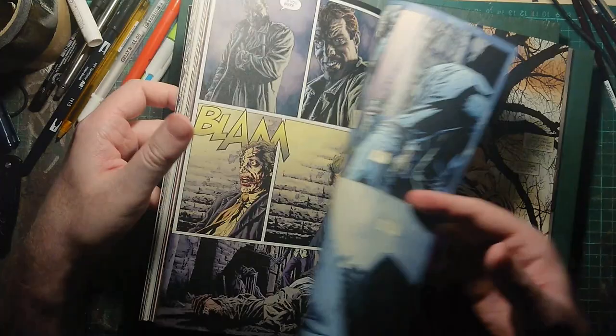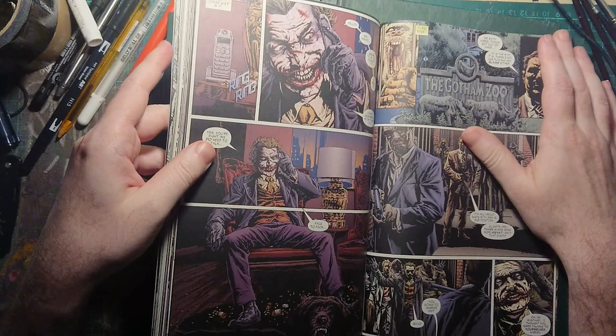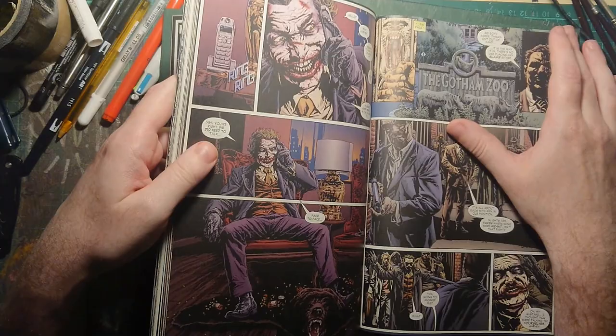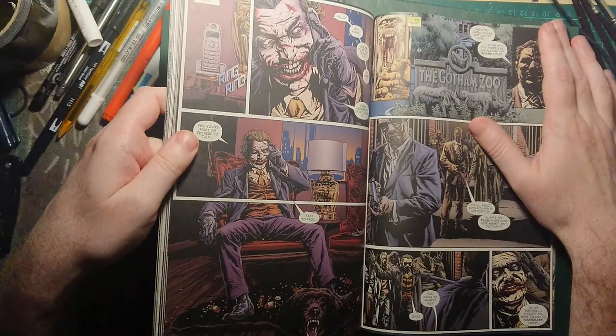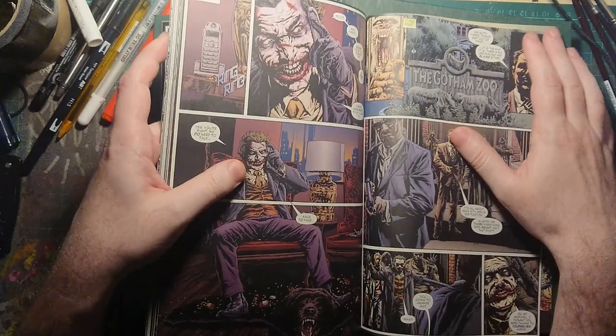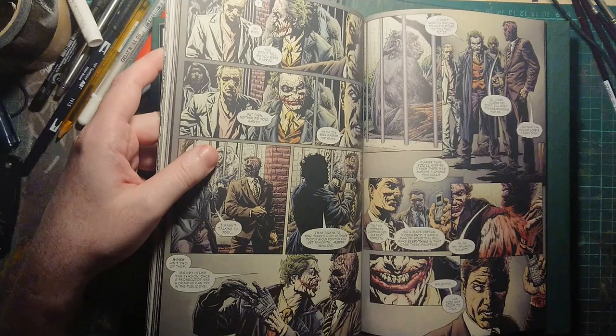There's a few more little Joker bits. There's him just chilling, bad-mouthing people on the phone, being the Joker, pills everywhere. That's quite a cool little visual thing, just to show you he's not just some cartoon clown villain. He's actually a fucked up person. He's taking copious amounts of all kinds of drugs, and he's just being a piece of shit. This bit's quite grim.